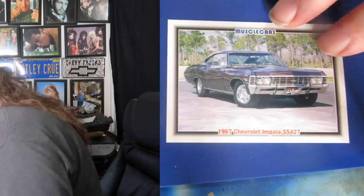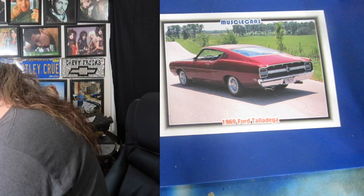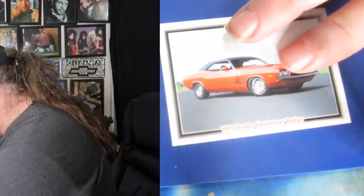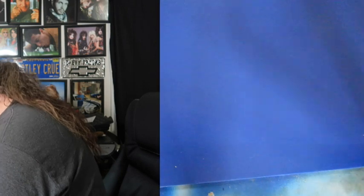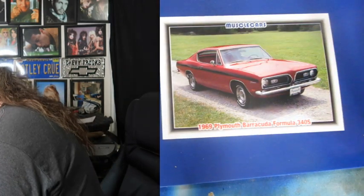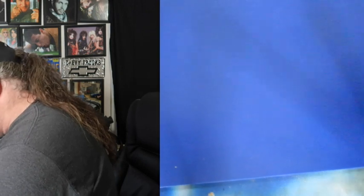A 1970 AMC AMX. 1967 Chevrolet Impala SS 427. 1970 Ford Torino GT. I think about 30,000 in production. 1967 Ford, I can't pronounce that, but it's also a racetrack. 1972 Dodge Challenger Rally. 1970 Plymouth AAR Cuda again. 1970 Plymouth Superbird again. 1969 Plymouth Barracuda Formula 340S. And again, we got a 1970 Plymouth Cuda, 1970 AMC AMX.